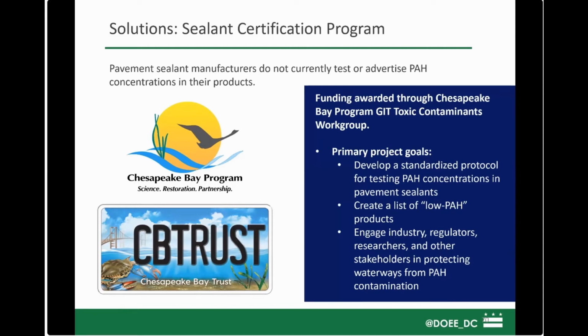They have these goal implementation team work groups. So we applied for funding through their toxic contaminants work group, which Greg Allen will actually discuss in just a few minutes. And we basically applied for funding to hire a contractor to develop a protocol for testing PAHs specifically in pavement sealants, and then to actually go ahead and test products with that established protocol to create a publicly available list of products that meet that 0.1% PAH limit. And we were awarded that funding, which we're very grateful for, and the project is actually currently underway.